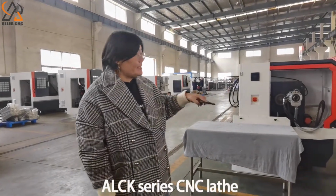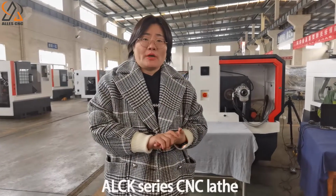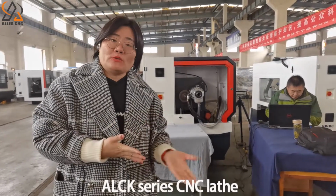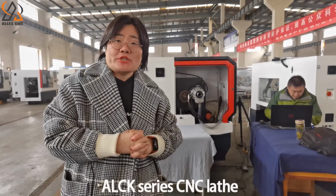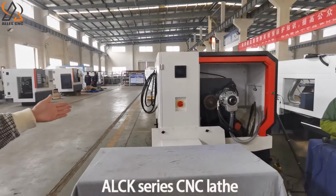Now today we have one machine, CK6140, doing the laser inspection. They are from the China Inspection Bureau Control System. It's a government office. They come here to do the inspection for each of the machines before we ship to the client, to inspect the accuracy using the Renishaw laser inspection machine. Okay, I'll show you the machine right now.